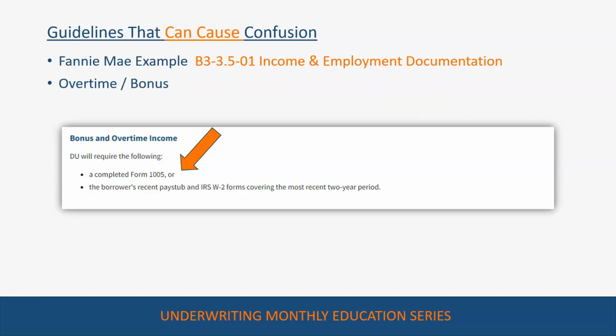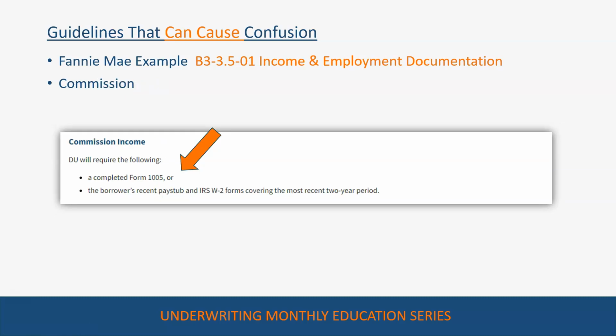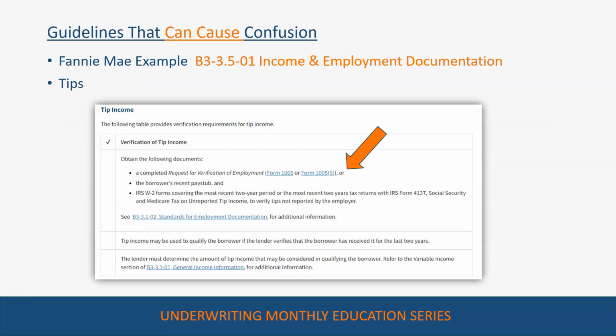So if you go into the guidelines and you've got a borrower and you want to maximize your approval, you read Fannie Mae B3-3.5-01, and you look to see what documentation you need to ask your borrower for. You're doing your job, right? You're following the rules. And it says right here, for overtime, you can get a 1005 or the most recent pay stub and W-2s for the most recent 2 years. Okay, that's what I'm going to get. Or if the borrower has commission, same example, most recent pay stub and 2 years W-2s. Or tips, most recent pay stub, 2 years W-2s.